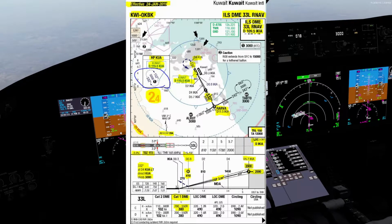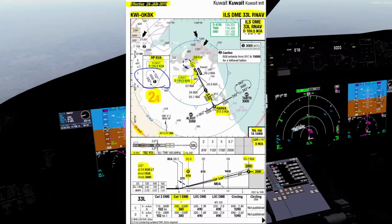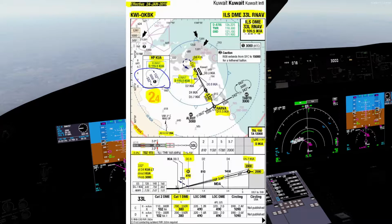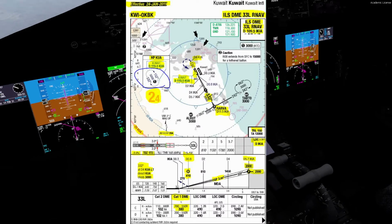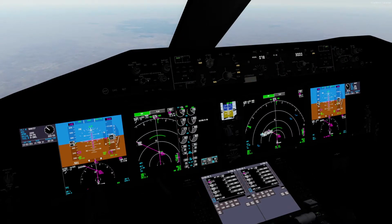So the ILS frequency is 109.5, and the final approach course is 332. With landing CAT 1, the barometer will be 380. No, not radio altimeter. Sorry, guys. Let's go put some drag onto the aircraft.